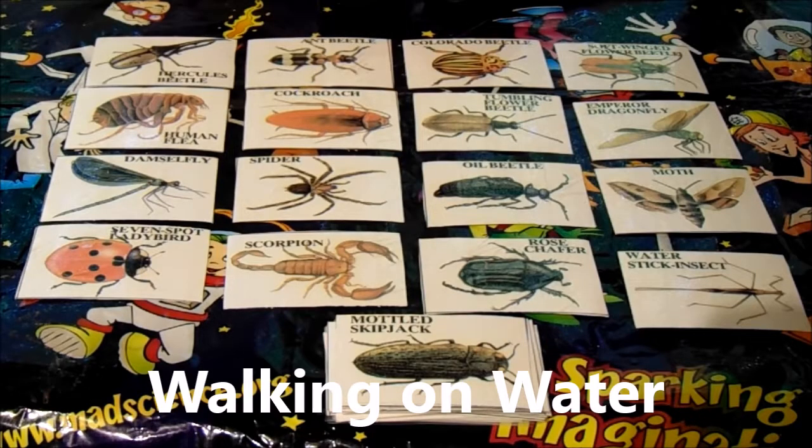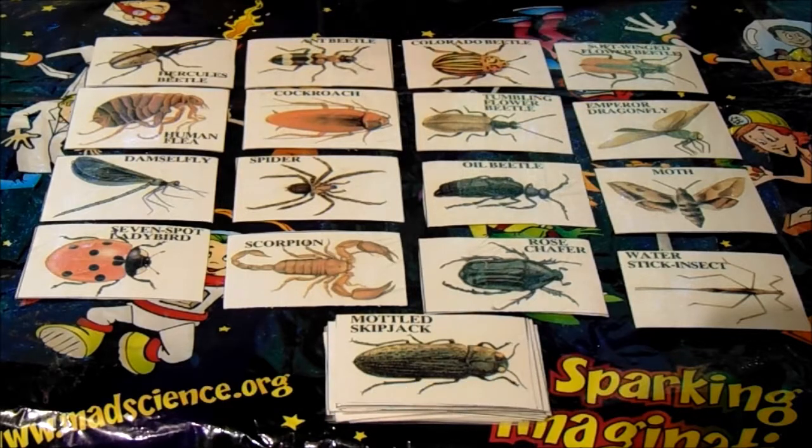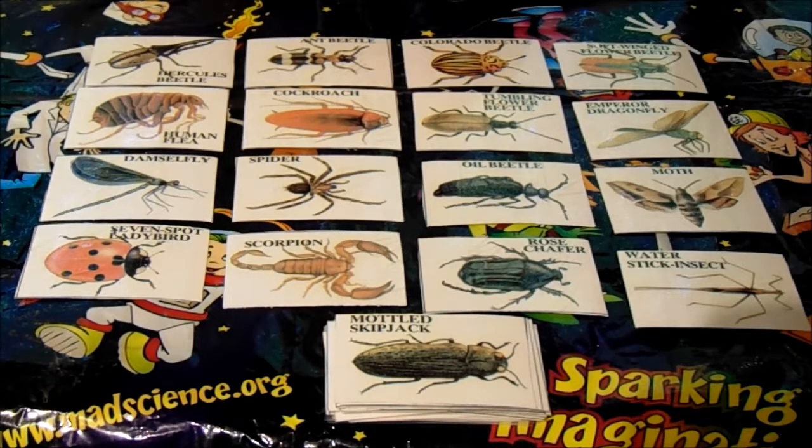When walking on water, you'll make the switch from birds to bugs. Have the insect cards displayed on a table, or you could hide the cards around your camp area and have the campers go on a bug hunt. Explain that now they'll become entomologists, or scientists who study insects. Today they'll experiment with copper wire to discover how water striders stay afloat on the water.